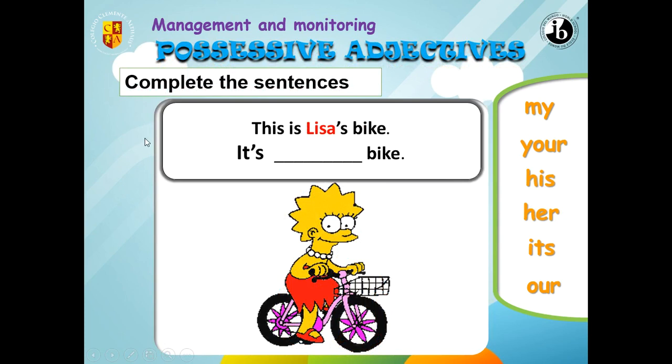Complete the sentences. This is Lisa's bike. This is Lisa's bike. So it's my bike, your bike, his bike, its bike, our bike. What do you say? It's her bike. Correct. Her bike. It's her bike. Correct.